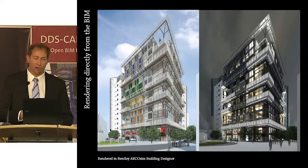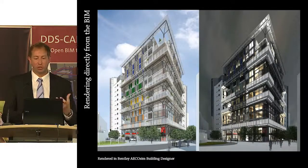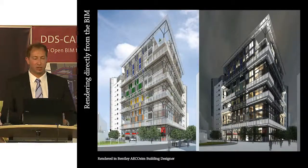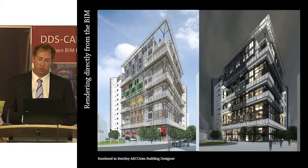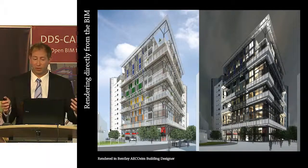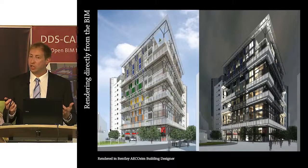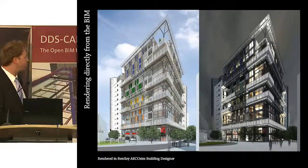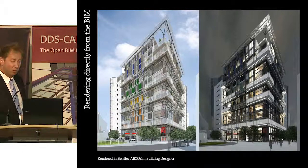BIM was something that we benefited from, not just for construction documentation, but also for design analysis and design exploration. So we were able to use our native BIM authoring tool, and sometimes that allowed us to do renders on the fly, renders overnight, renders during office hours. If we had to do value engineering or optioneering, a perfect example of that would be the balconies you see wrapping around the building.